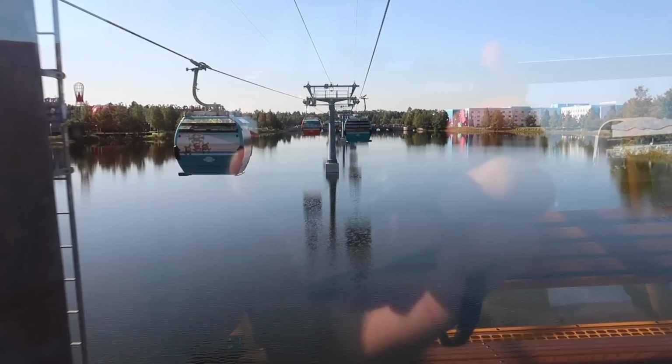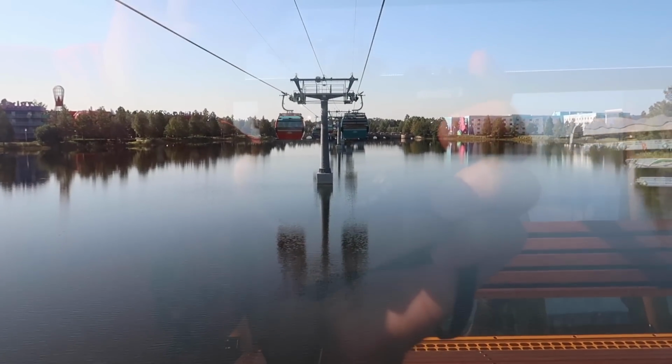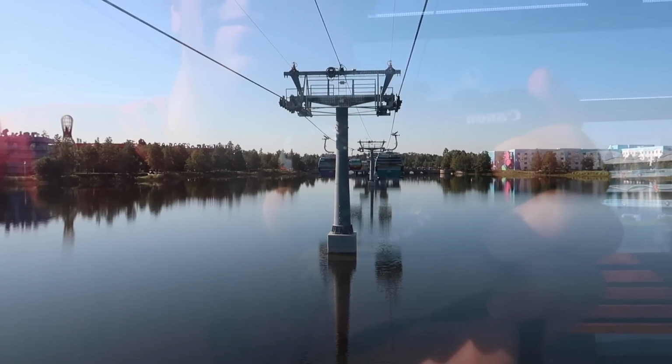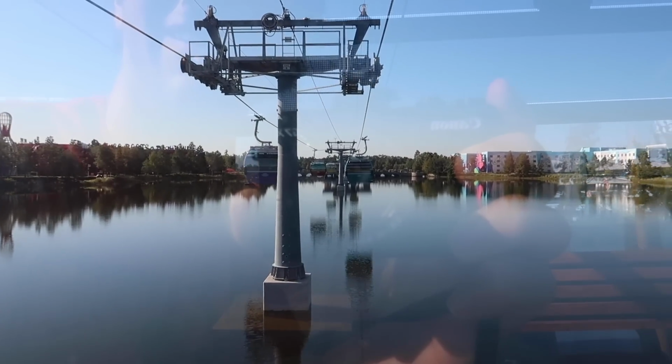Oh my gosh. We are now gliding over the sparkling waters of Hourglass Lake. Woohoo! Please sit back, relax, and enjoy the most magical flight on Earth.